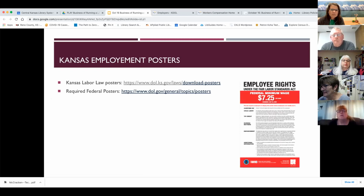So here are the posters that should be posted in your workplace. I don't have it on the slide, but I will make sure that gets out. These are the ones that need to be posted in your staff lounge or wherever you can so that your employees know it's available. There are the Kansas labor law posters, and then there are the required federal posters.